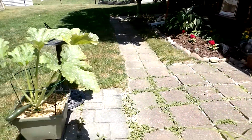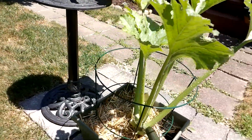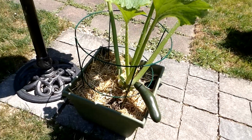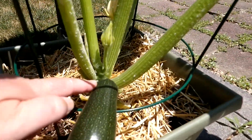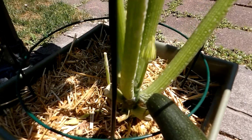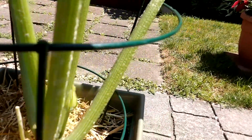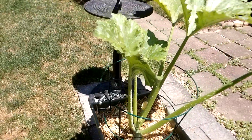And over here is our summer success story. So we had 3 zucchinis grow on this year. I don't think it's going to do any more because the stem looks like it's not producing any more leaves. So I don't know if it's going to grow anymore. And there's no more flowers, just this one male flower. Oh, another male flower. So I think this plant might be done.